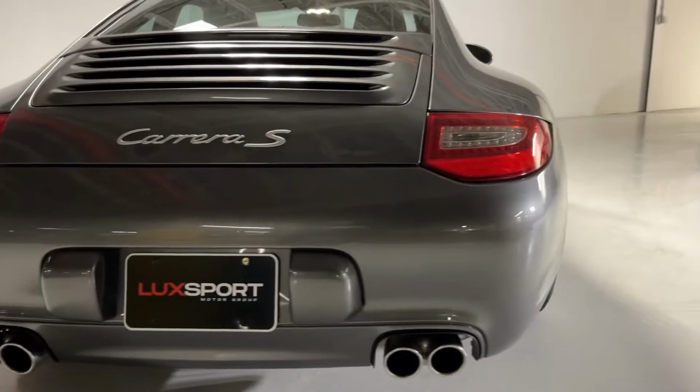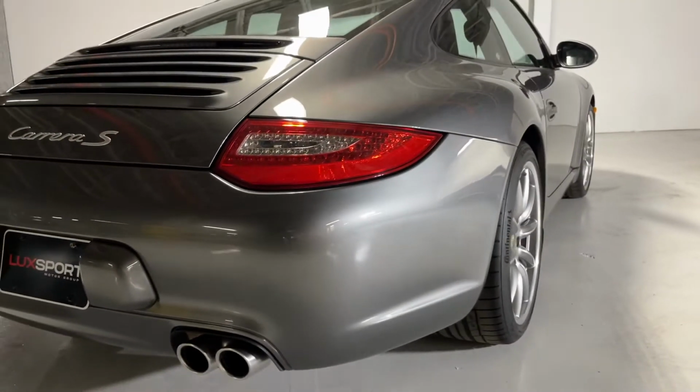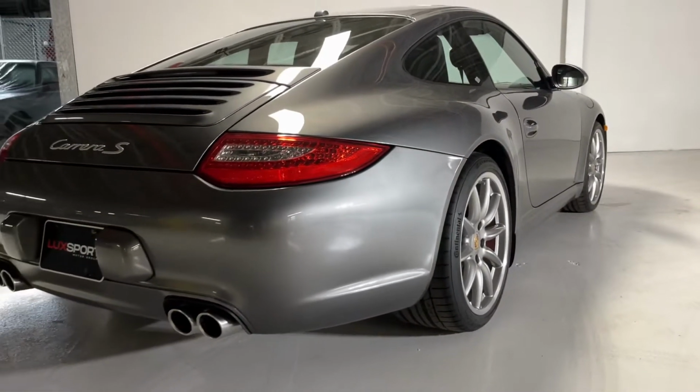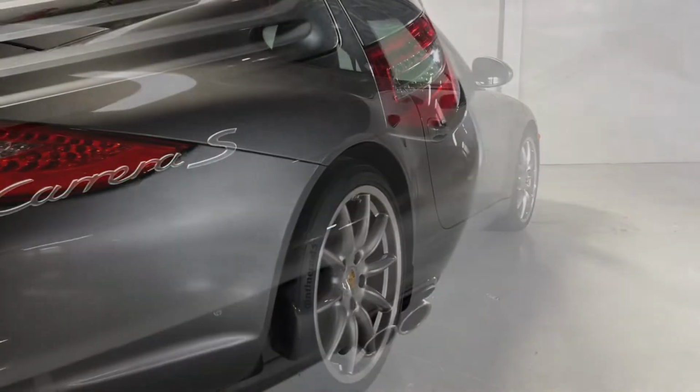This car is truly an immaculate example inside and out, and with low mileage and a beautiful color combination, this car is definitely one worth coming to check out in person.